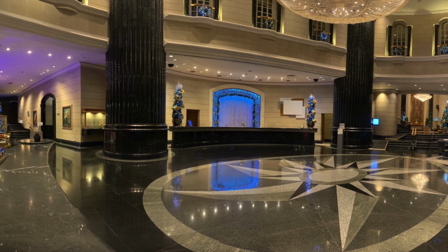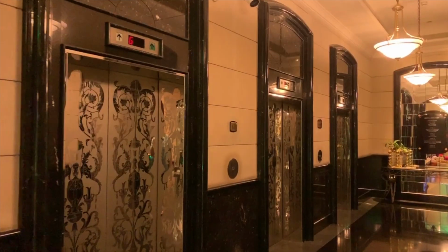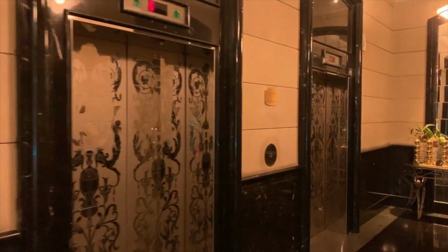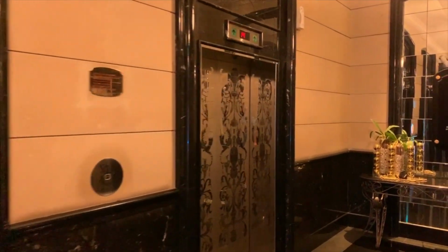Hi, welcome back. For this installment, we're going to review the Renaissance Kuala Lumpur, and in particular, a deluxe corner room.